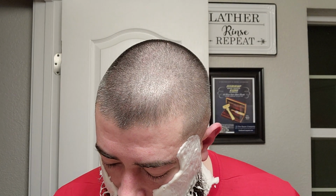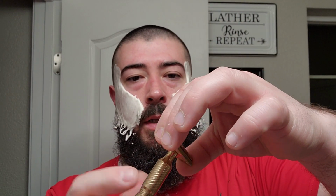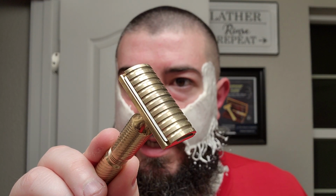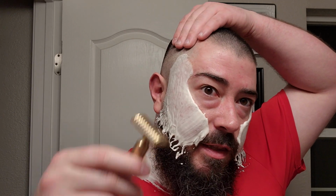And I did not grab a blade, so let me try to grab a blade from the stack without cutting myself. Let's go with the Wizamet Super Iridium blade there. This one has definitely been used at least twice, maybe 3 times. Go ahead and screw this on real quick. With the Timeless, the blade should align flawlessly. You can see how evenly it rides down the cap there. Very nice blade alignment. And let's go ahead and get the shave on the road.